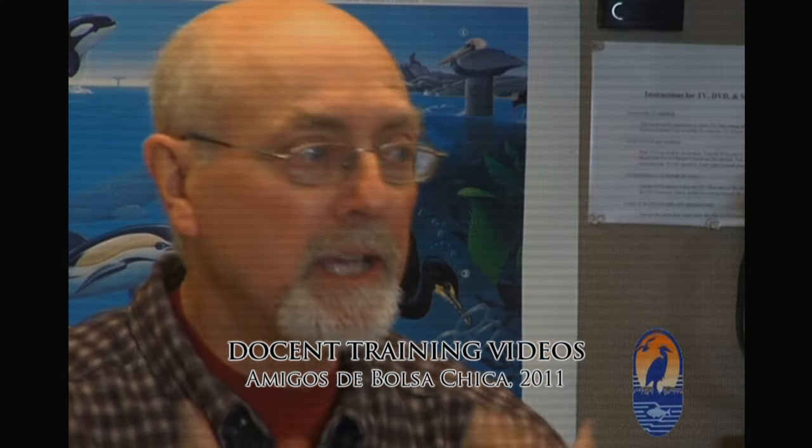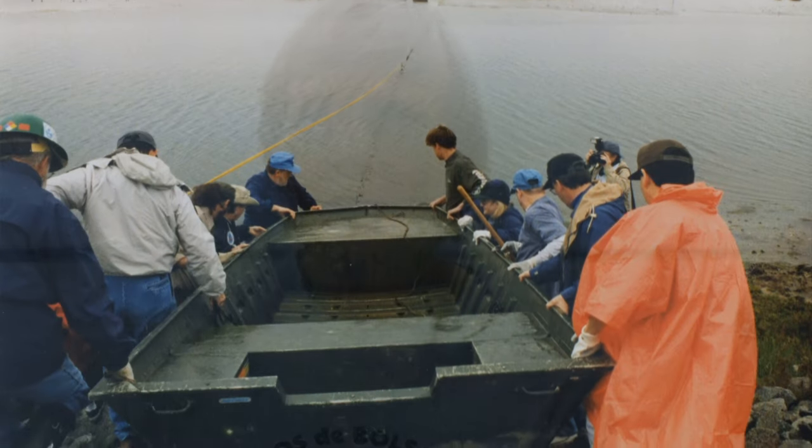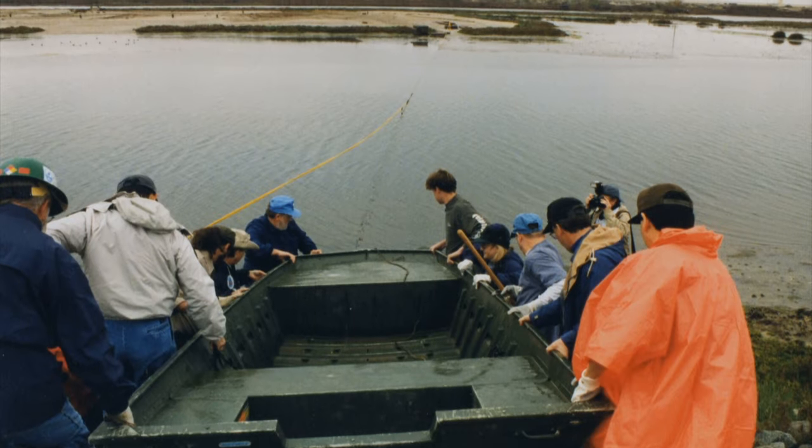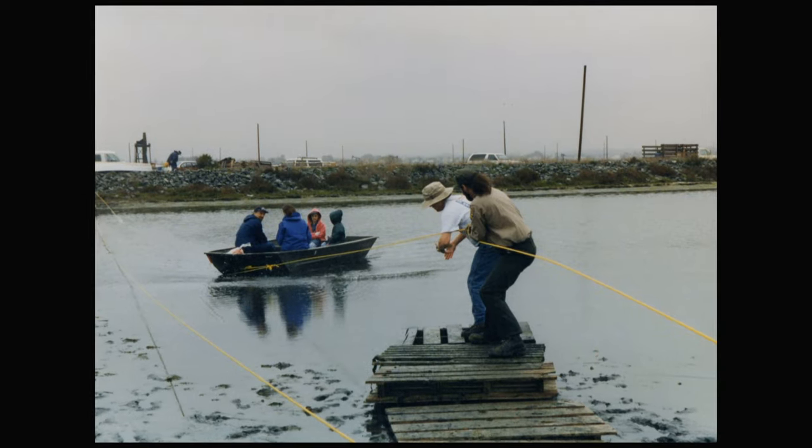From the very beginning, I've been involved with membership and secretary and helping with the docent education, training docents to give tours. To this day we have 10 or 12 new docents every year to help with our education programs. We also do work with the Department of Fish and Game and the other non-government organizations that are helping the Bolsa Chica, so that we try to communicate with each other what's going on.